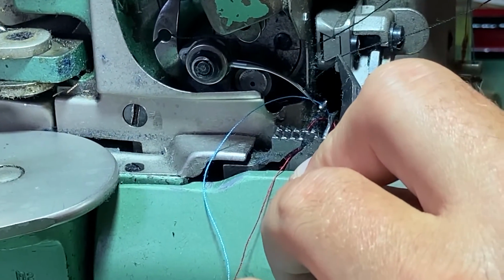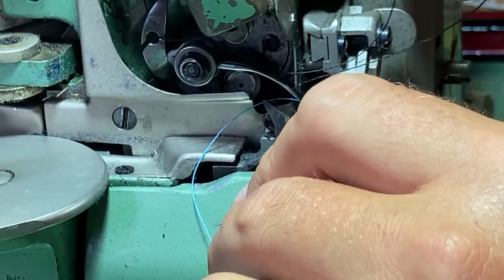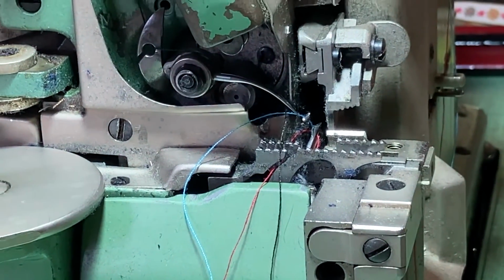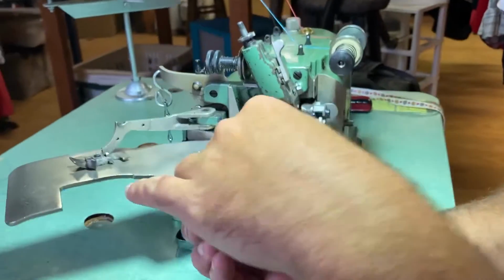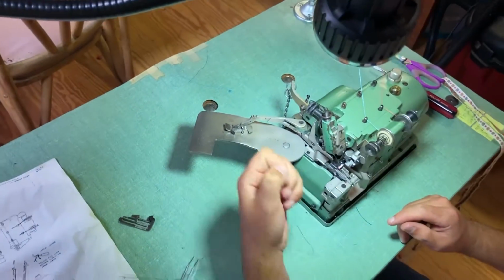So much easier to control with the tweezer. There we go. So that's your final thread. Now you have all three threads, and they should all three have about the same amount of tension on them.